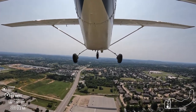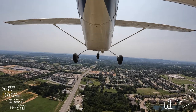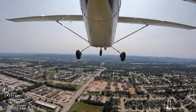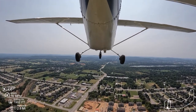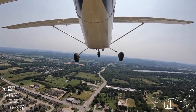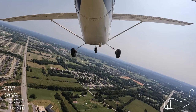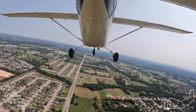Feet. Passing 1900 feet. Watch the ball, watch the ball, watch your speed. Alright, alright. Still climbing, 500 feet per minute.